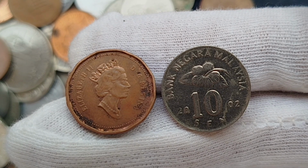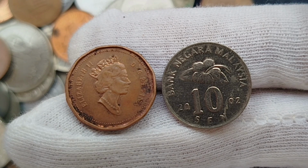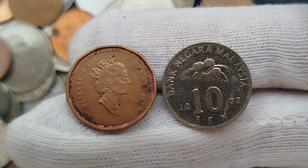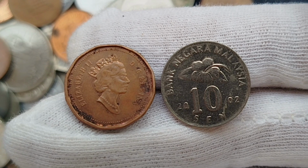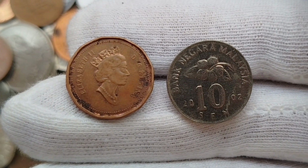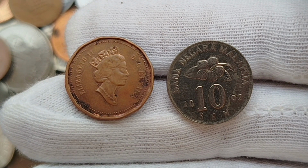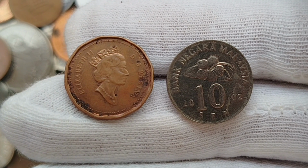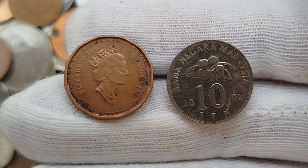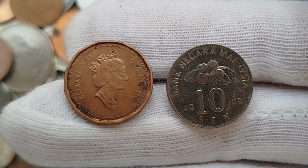While the Canadian coin leans into its colonial and natural heritage, the Malaysian 10-sen coin proudly celebrates its independence and cultural uniqueness. It's minimalist, modern, and full of national symbolism. Obverse of 10-sen coin. The reverse of the Malaysian 10-sen coin features a traditional design known as the Rebana Ubi, a large Malay drum used in festivals and ceremonies.